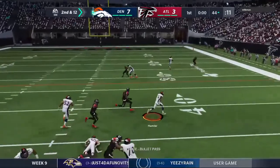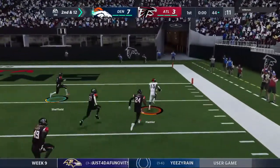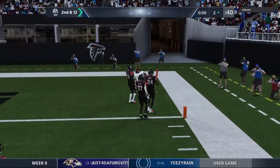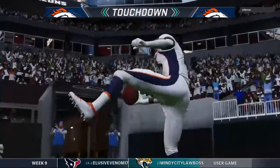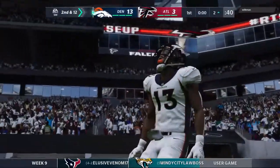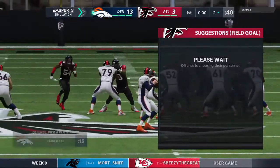Shotgun snap to lock. Open man Hamler. That's complete. The 20. And he is into the end zone for a Denver touchdown. Complete to K.J. Hamler, his 6th touchdown of the season. And the Broncos push further out in front.